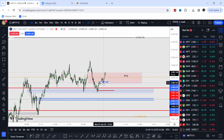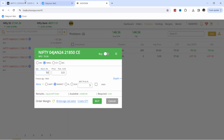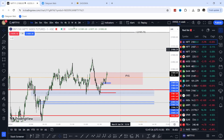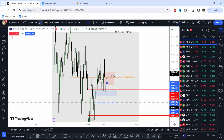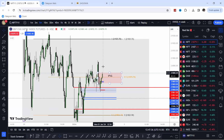This was the level I executed. Another partial. I added another position. So you need to understand these things, there's a lot you have to work on in executions. I'm going to see how this plays out. I would like to see the price stay out of this. That's going to be a good sign.